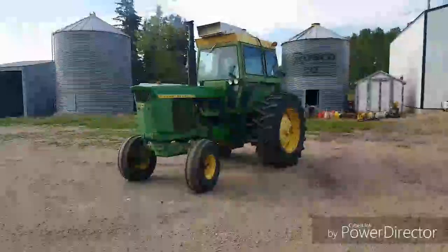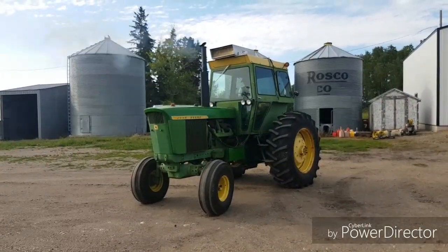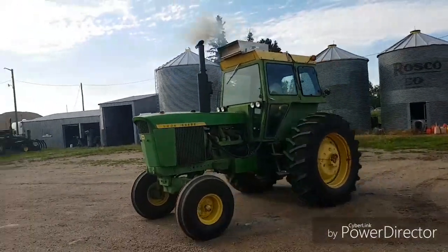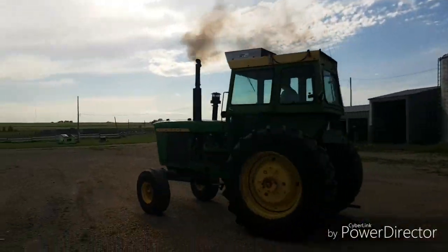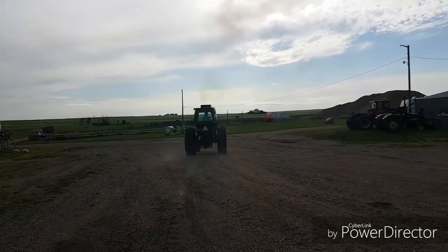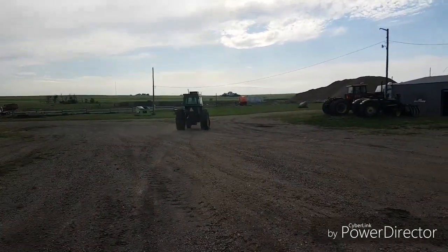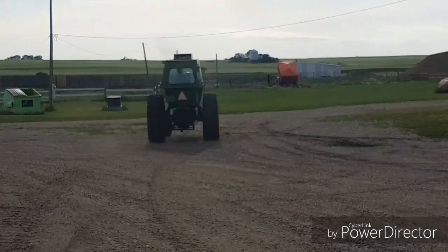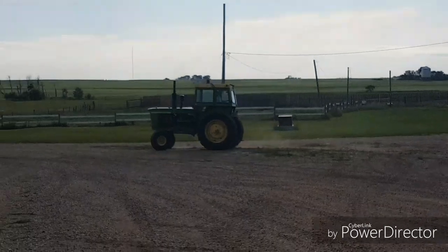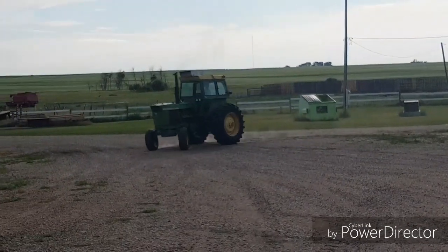Get another clip of it, because why not? Seeing as how it's going away. Kind of a sweet old unit. It'd be a real good fit on your farm there, Ryan. Straight pipe acres.